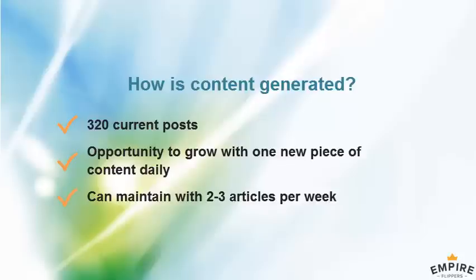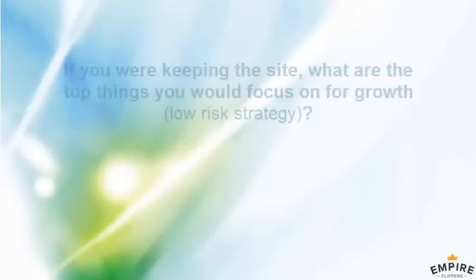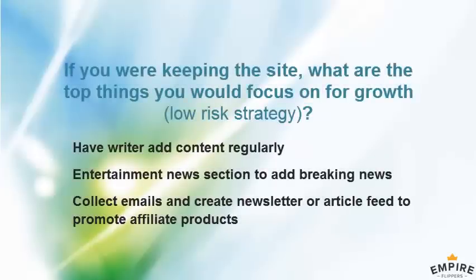Okay, so you want to keep the content going because you want to keep up with the growth and definitely to take advantage of those trends, hot topics or rumors that go about in the entertainment world. Let's talk a little bit about opportunities. If you were going to keep this site, and you plan to keep this site, what would you take in terms of the least risky path to growth? So if you want a slow and steady growth pattern, what would you do to the site?